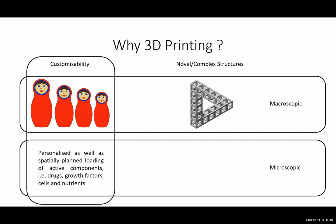For example, if you're loading active components such as drugs or cells or growth factors or nutrients, you can customize from one part to the other. So it's not only the macroscopic shape that you can customize, but you can also customize what you put into that material, and also the microstructure of the material at the microscopic levels, not quite at the atomic level, but at the levels of a few hundreds of microns, a few tens of microns.